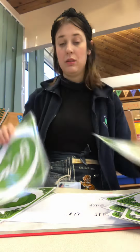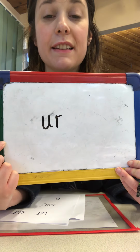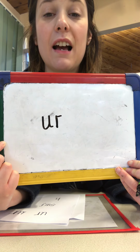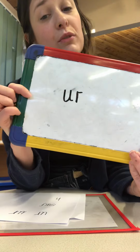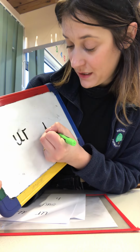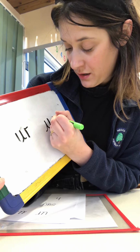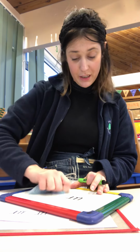right, and I'll show you today's phoneme. So today's phoneme is the letter U and the letter R, and it makes the sound. Say it's the ceiling, say it's the side, say it's the floor, okay, so that's how it would look in a book. In our fancy cursive handwriting, we always start from the bottom. And that's in our cursive writing. Quite similar, aren't they?